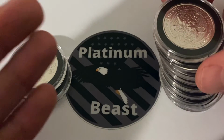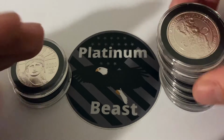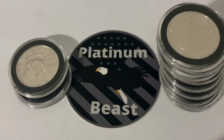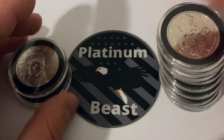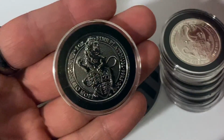So platinum moves just like every other precious metal, gold, silver, and all the others, right? It goes up, it goes down, it goes up, it goes down, and it slowly goes up over time, with little dips here and there. That's how precious metal markets move, and that's how most markets move. But I want to talk about platinum specifically because when it moves, it really moves.